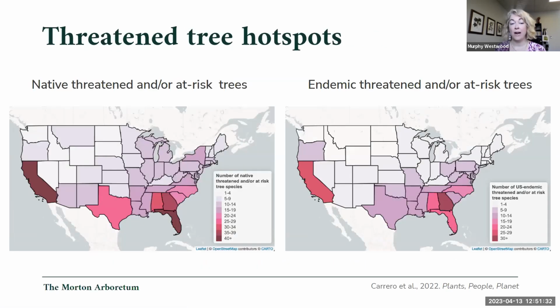So we did that geographic assessment again. This time, these maps are only looking at those 165 species that are threatened or at risk on one or both of those threat assessment platforms. On the left, again, are the native threatened or at-risk trees. California, Florida, Texas, and the Southeast show a very similar pattern to where we had the most tree diversity. We also have the highest threatened tree numbers in those states.